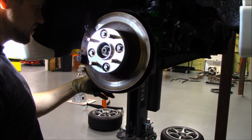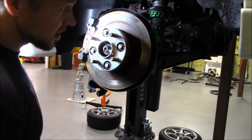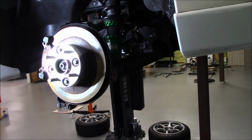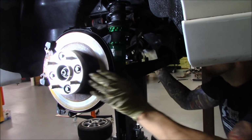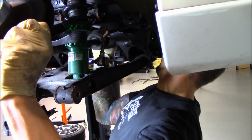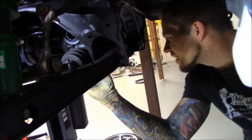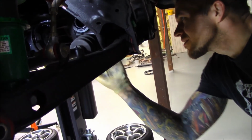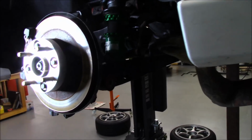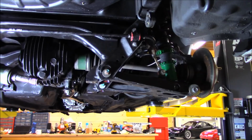Oops. Pad and spring. Okay. So, let's see whether or not we can get the axle out. Oh, come on. There we go. There we go. Ta-da. All right, there's one side. That worked. Yep. Not bad. Minimal work. Very minimal.